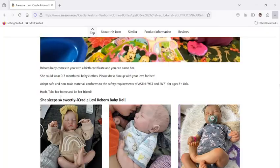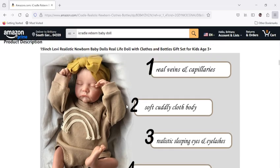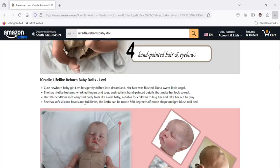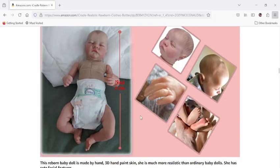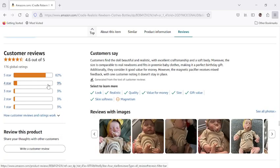It does tell what clothes she wears, so 0 to 3 month real baby clothes. You can dress the doll up just like you would a real reborn. It is weighted. This one said it's got hand painted hair and eyebrows. I don't know about that, because I wasn't there when it was made. But it's very, very cute. It's got little wrinkled toes. It's got a cute little body. It's still very lifelike. It's another option if you can't afford that $100 or $200 or $500 doll that looks really nice.